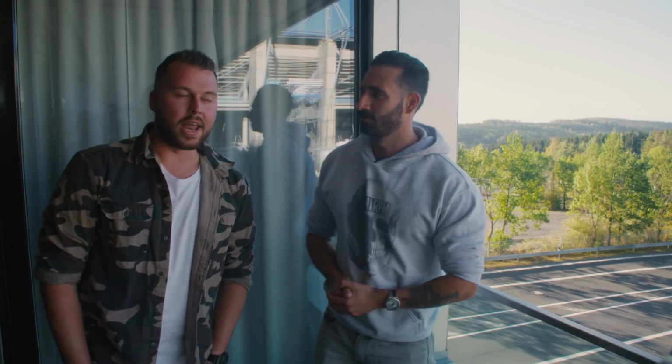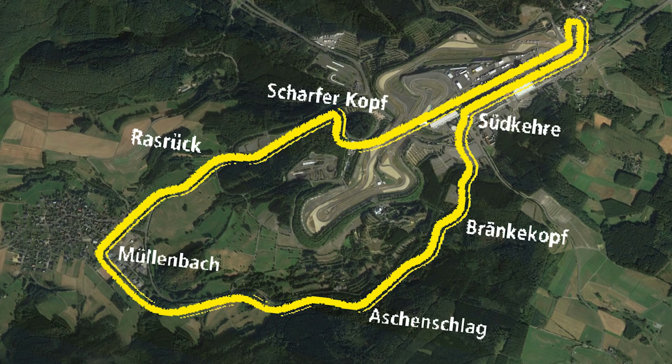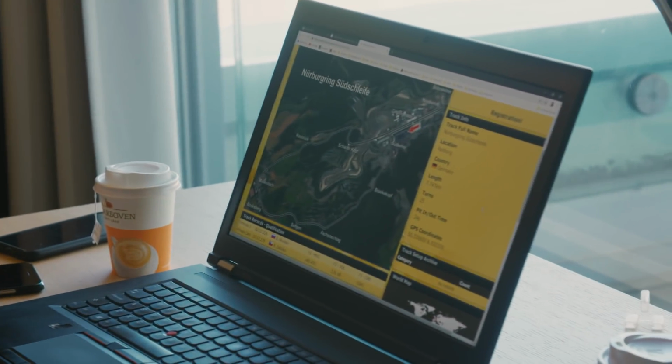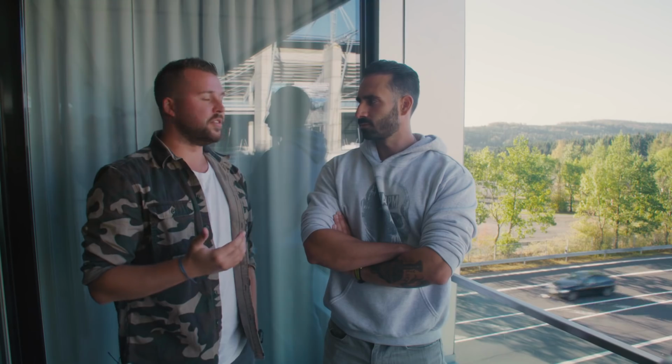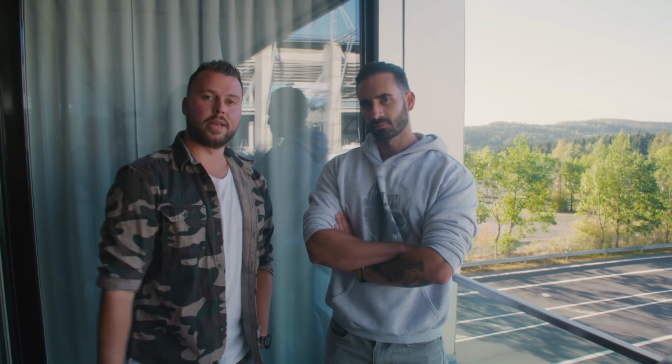So we've been looking online, and there used to be a track called the Südschleife, the South Loop, and it is now closed. It's been closed for quite some years. However, Google tells us that actually there are sections that you can walk on, but even more importantly, there may be sections that you can drive on. So today's mission is to go out, find those sections, and see if we can't create our very own Nurburgring.